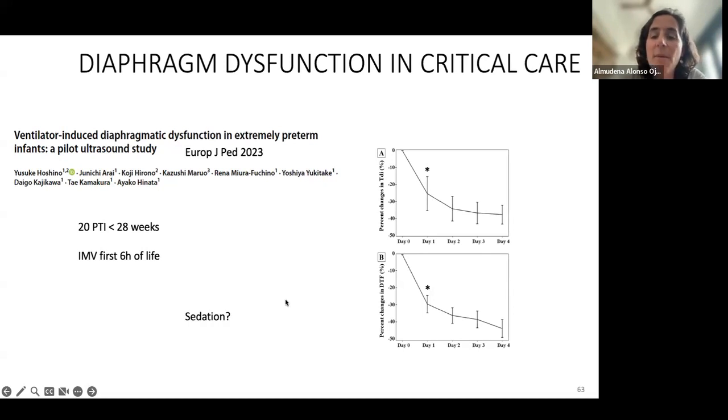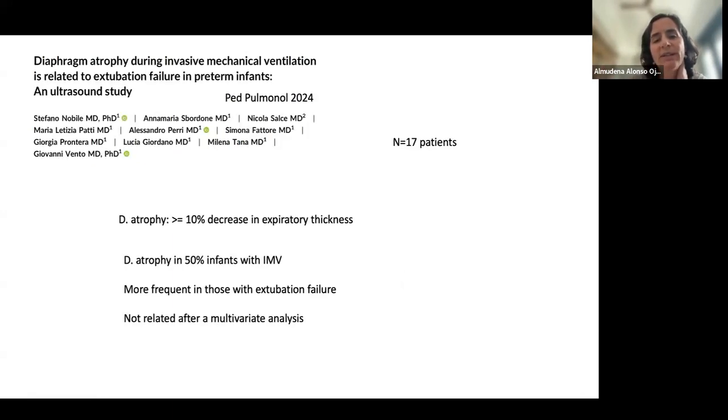However, in this paper, the authors don't describe if the babies received sedation for this procedure. We could say that this is due to a diaphragm dysfunction, or maybe the diaphragm is more relaxed now that, using invasive mechanical ventilation with the ventilator, the work of breathing has been reduced. We don't know it yet.